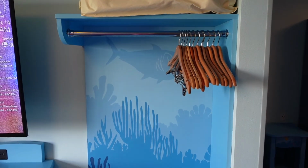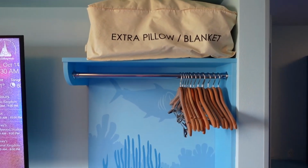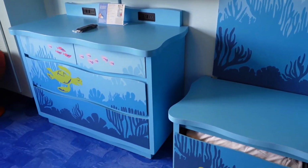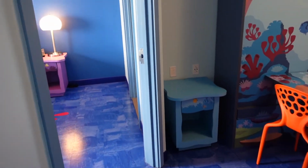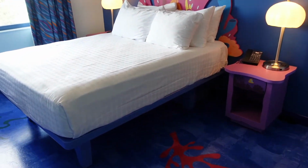Some area to hang clothes as well. And then some extra pillows and blankets up there. So they've thought of ways to accommodate large families to stay out here in this location. And now we're going to move into the actual bedroom of this room.